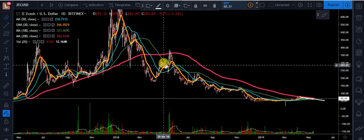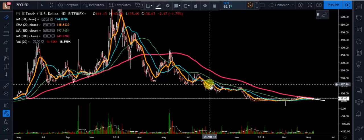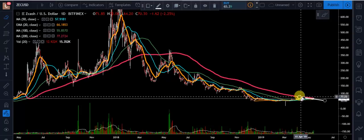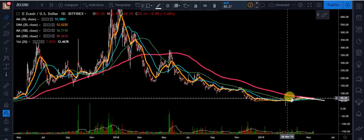But this is our 20 EMA right here, guys, and this has acted as overhead resistance this entire time in that bear market. And now that we're in the bull market, it's acting as that support right underneath there.